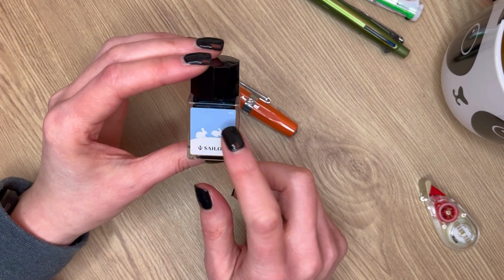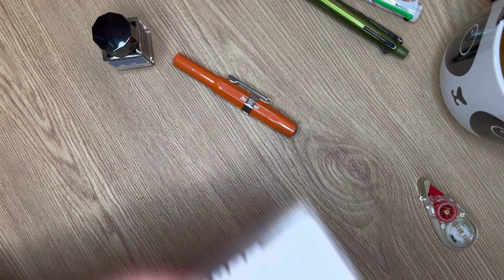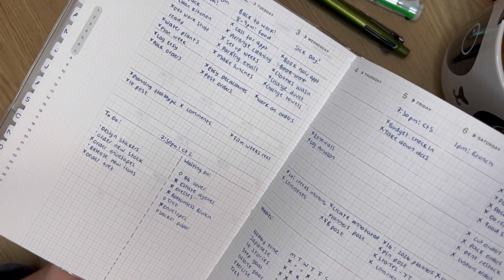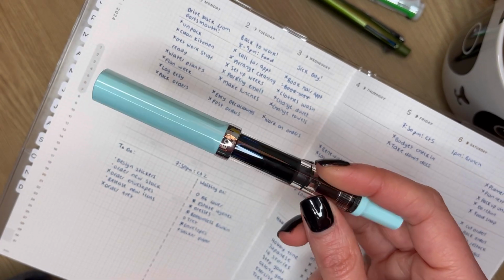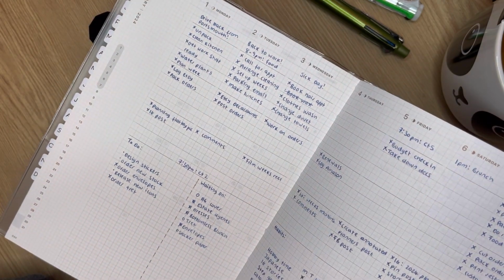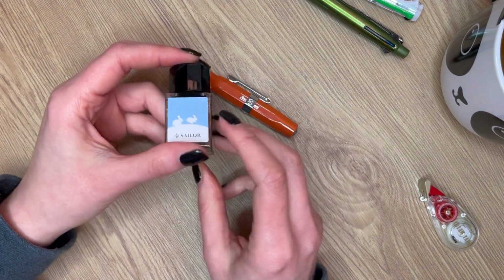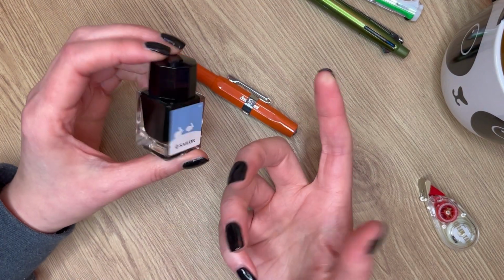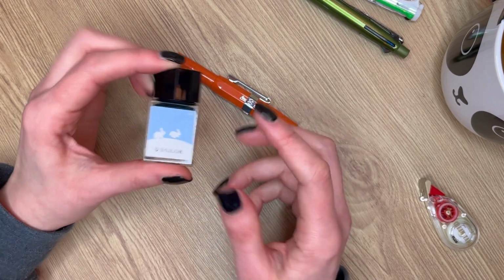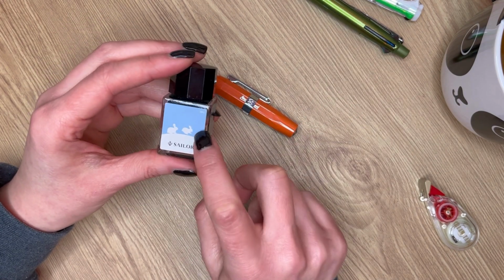It does not come out this blue. It actually comes out quite a nice almost grey colour. So it is now in my mint Twsbi. Can you tell that I do like mint pens? And yeah, it works beautifully. It's just a bit different from black. Well, obviously it's different from black, but as in I didn't just want another black ink in my planner. I wanted something still neutral but not black, and this fits the bill perfectly.